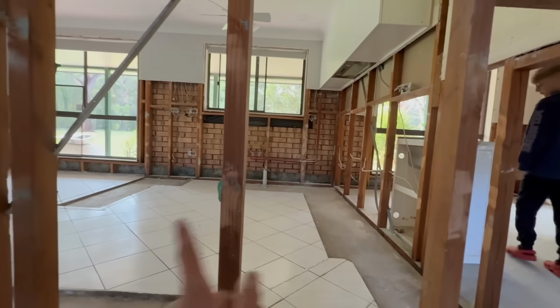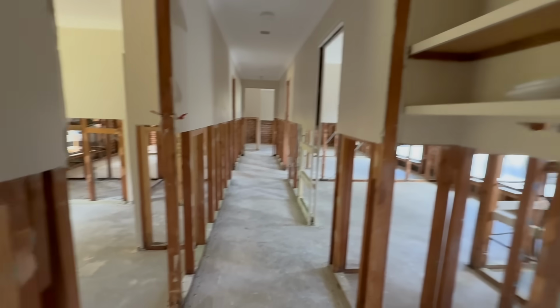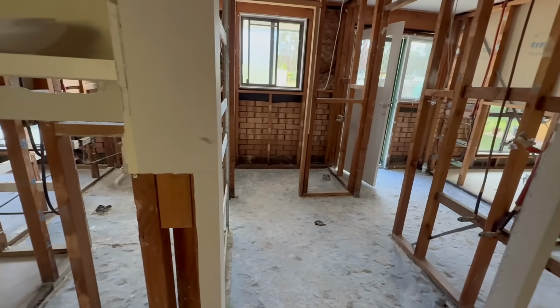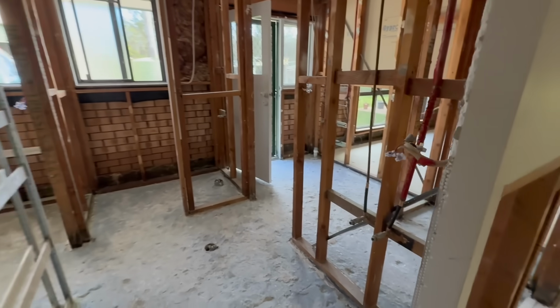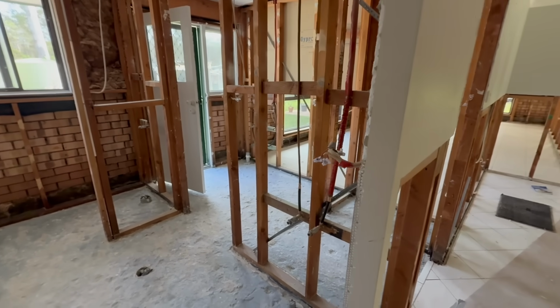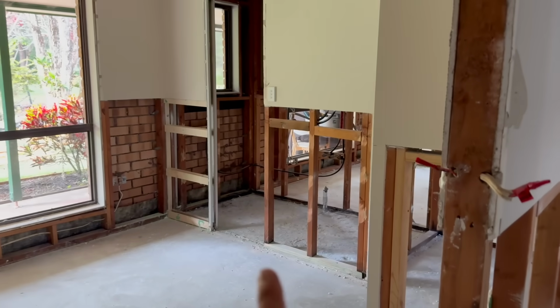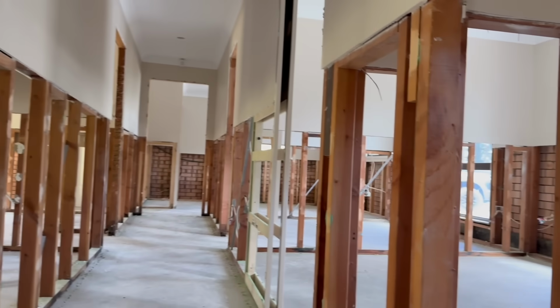So since we last showed the house, the whole kitchen's gone. They've left that top cupboard there, but everything else is gone. The whole house is pulled out to 1200, and they've completely ripped out both bathrooms as well. This bathroom and laundry is ripped out because the water got in behind it. They didn't use proper waterproofing gyprock when they made it, so it all had to go. Same with our little ensuite over there, and all the rooms are the same, back to 1200.